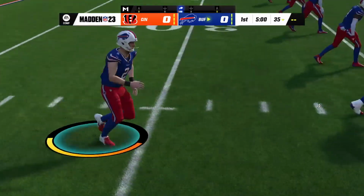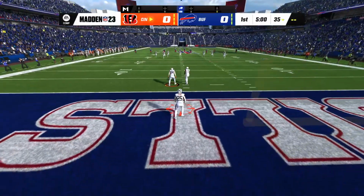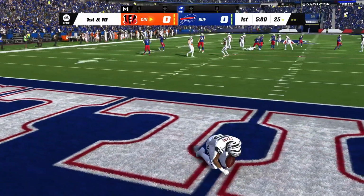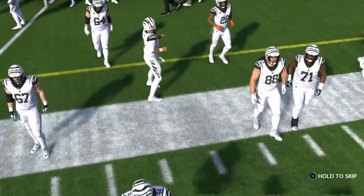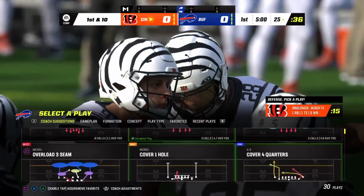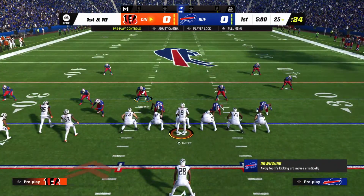And we are underway in Buffalo. Cincinnati's offense takes the field, and leading the way for the reigning AFC champs is last season's comeback player of the year, a man who needs no introduction, Joe Burrow. Hey, we got to go score. Let's go.